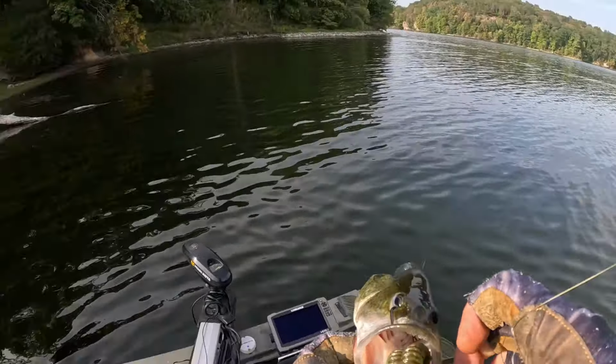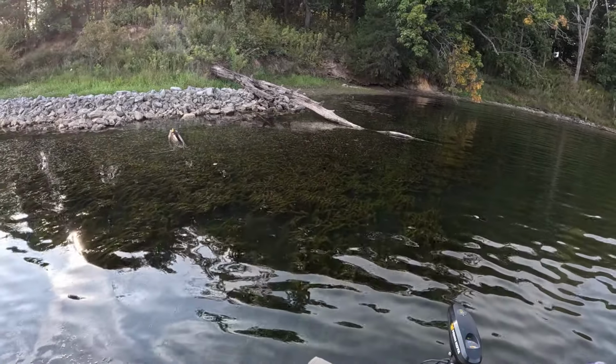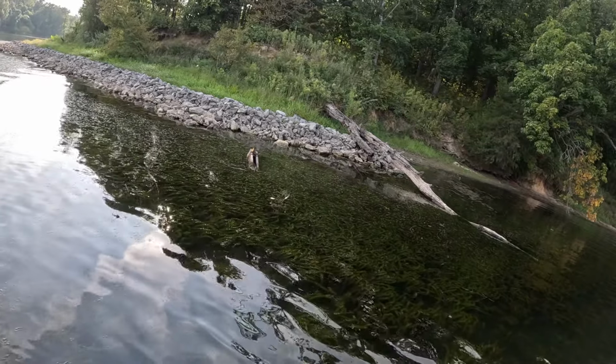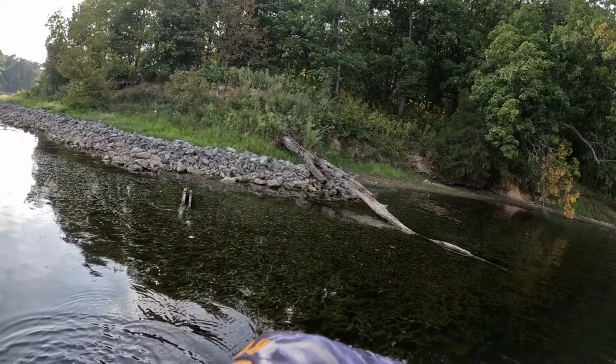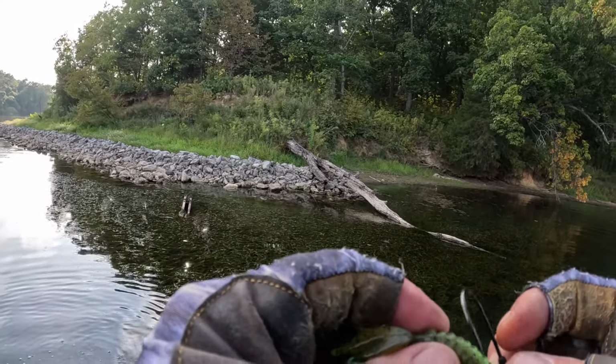Get a little punching bite going. It's kind of what we wanted to do. Got distracted for a while, but I'm going to spend the final hour of our fishing time just doing this right here.